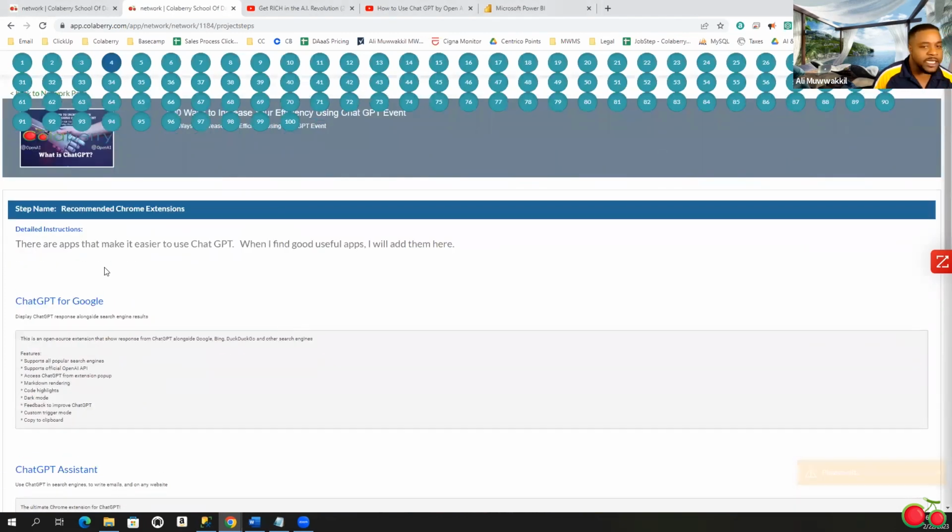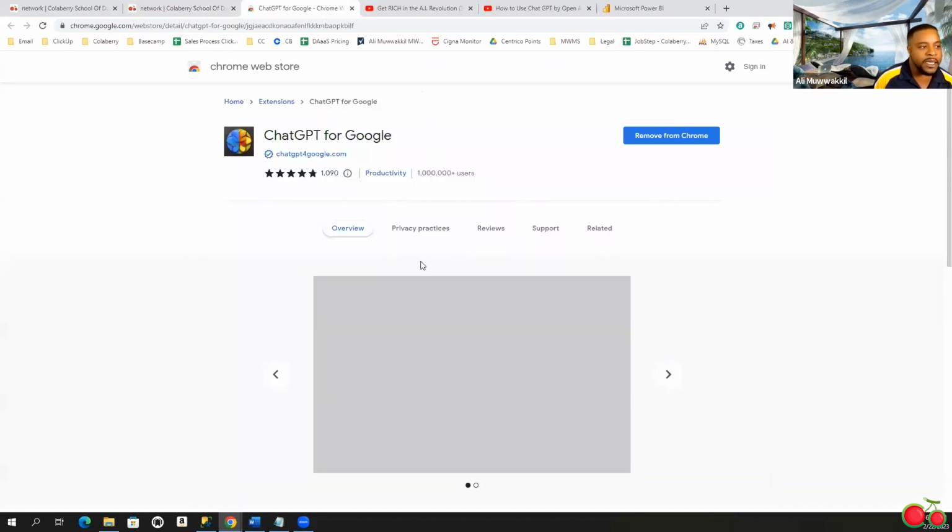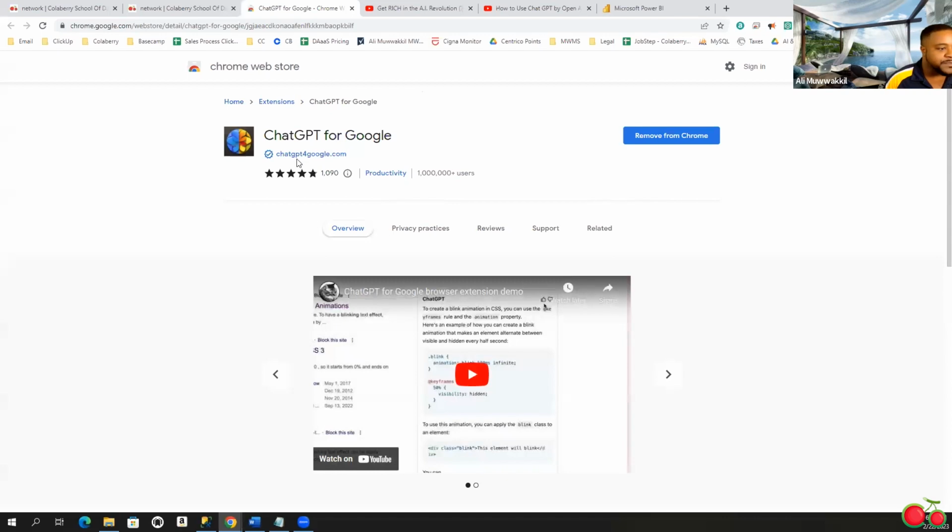Before we get started on the different ways that we can maximize our efficiency, I want to tell you about a few apps. This is a living, breathing document, so I'm going to be constantly updating it with all of the latest findings as this technology grows. Right now on step 4, you'll see recommended Chrome extensions. I'll only put a Chrome extension here once I've tried it, I've used it, and I've determined that it is going to be very helpful. Right now, I have 3 of them on this list. On page 4, you can click on it and it'll take you to the app in the Chrome store.